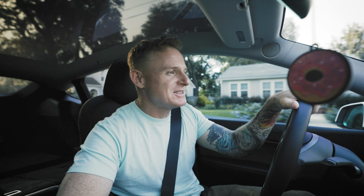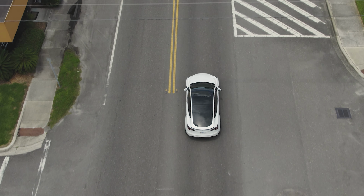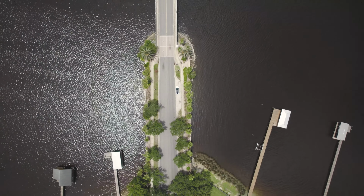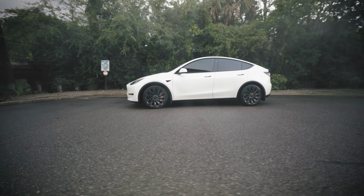The interior is simple, minimalist, yet sophisticated. The seats are very comfortable and the screen is incredibly responsive. The panoramic glass roof gives the cabin a nice airy feel, and honestly, because of how tinted it is, it doesn't even get that hot, even in Florida. Styling is fine on this car. I actually like the look of the Model Y.